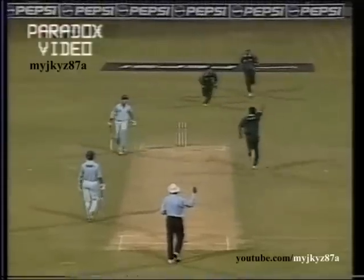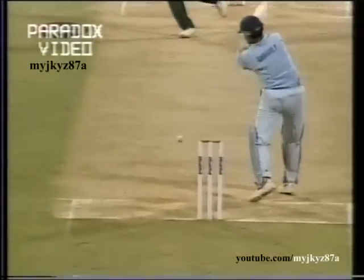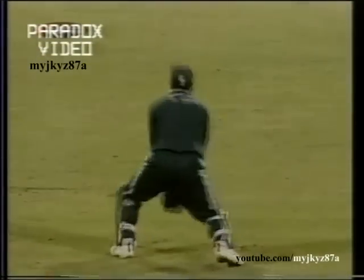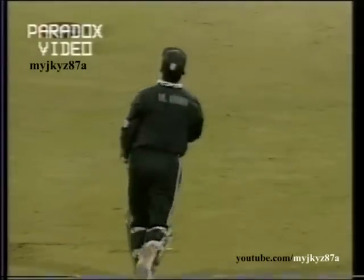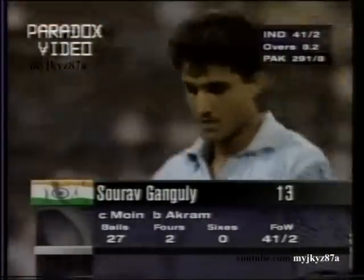He's got him. Went to make room for the shot. The big one through the offside. Got the edge. Nice and excited, but this is a dreadful shot. Just watch him. He backs away here. In the circumstances, that really is not the way to do it. I mean, that's where Inzamam played such a good innings with Afridi. They played sensibly.